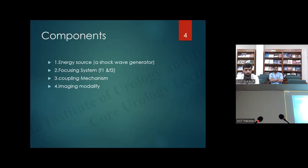There are four components of extracorporeal shockwave lithotripsy. First, we will discuss the energy source. Then, after the energy source, we will briefly describe the focusing system. Then there is a coupling mechanism, and last, but not the least, the imaging modality. Now we are discussing energy sources.